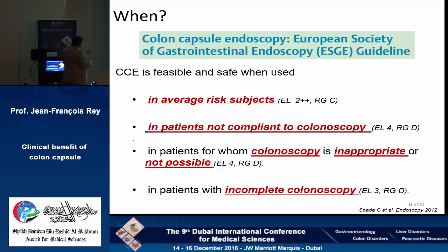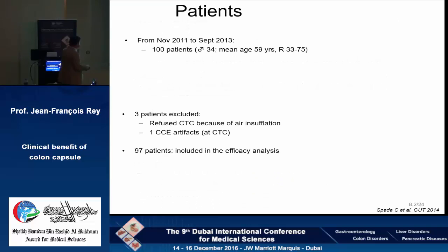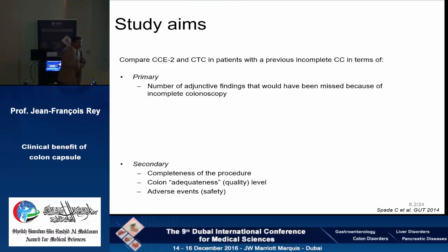And this is the result of the second generation capsule done by Cristiano Spada. And most of the recommendations in the guideline of the European Society are based on these studies, published in Gastrointestinal Endoscopy 3 years ago. And this is another study, published in GUT 2 years ago, comparing colon capsule with CT colonography.